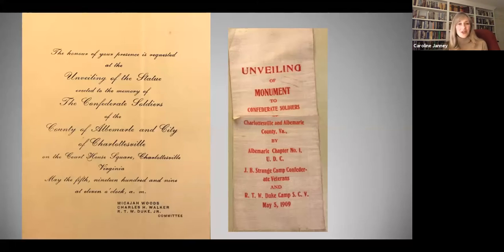You'll note that it is given by the men. The men are the ones doing the inviting, and the gender dynamics, if we had time to flesh those out, are fascinating to me, because it's not the UDC who's going to take so much credit for the monument. They get credit on the ribbon and in all of the speeches lauding their participation, but on the formal invitation, the women take a back seat. It's part of the gender dynamics of the day.